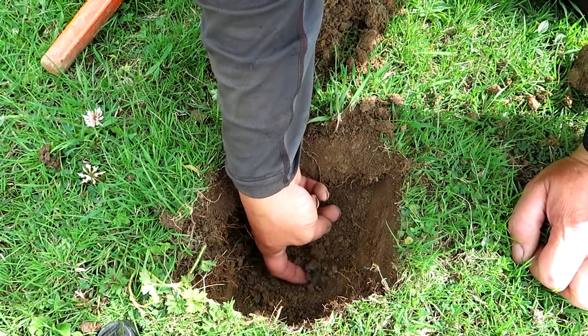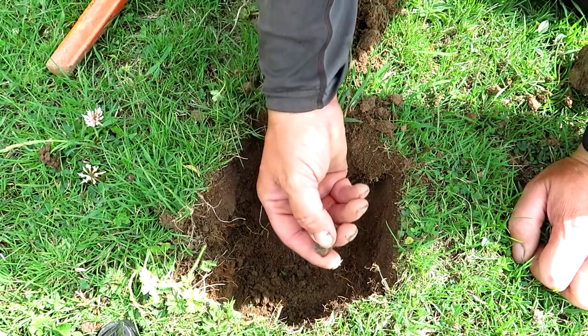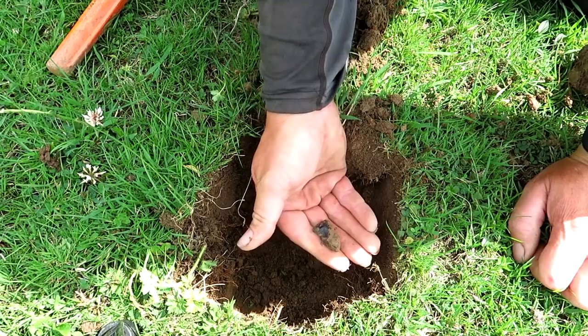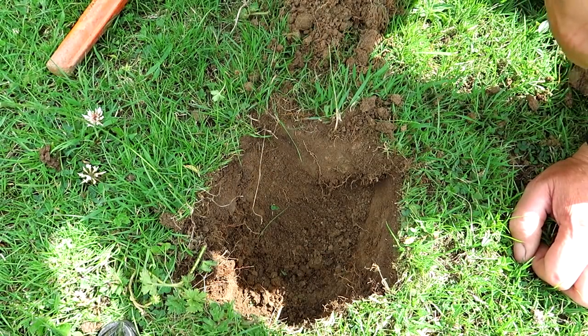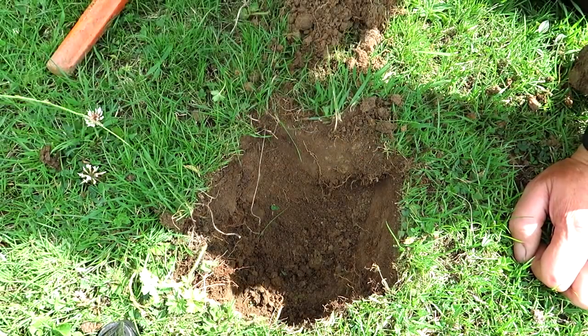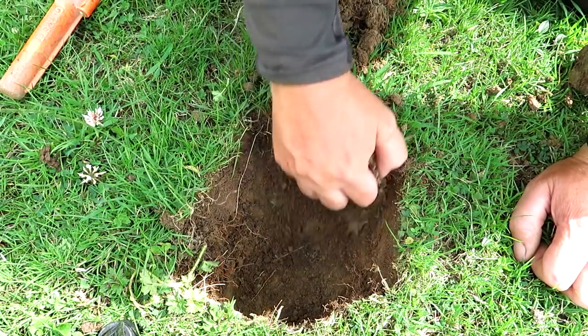Oh, what's that? Is that it? That's a rock. She looks like a bit of flint, actually. Is it flint? Let's have a closer look. Ooh, I don't know what that is. Might have to give that a clean up. Right. Right there.